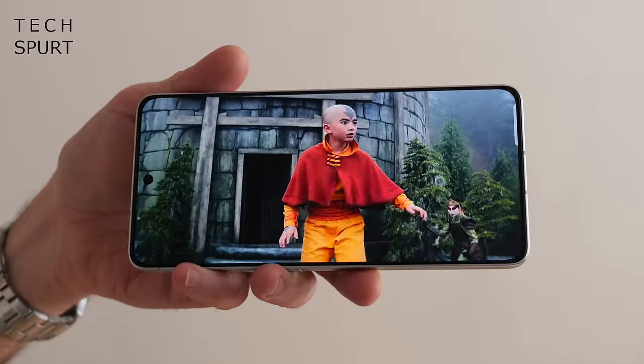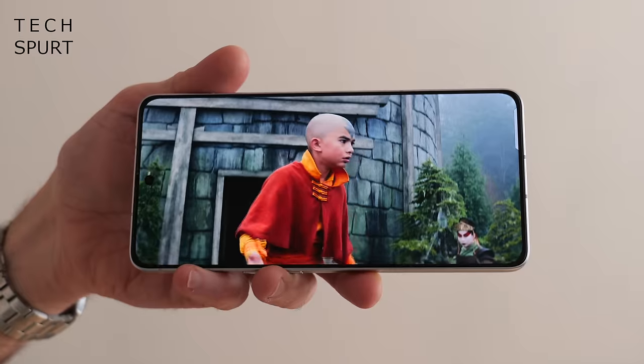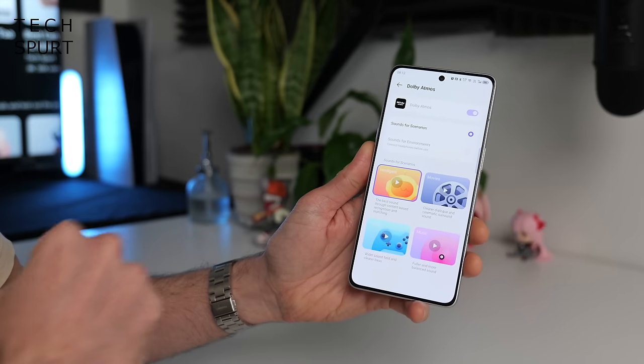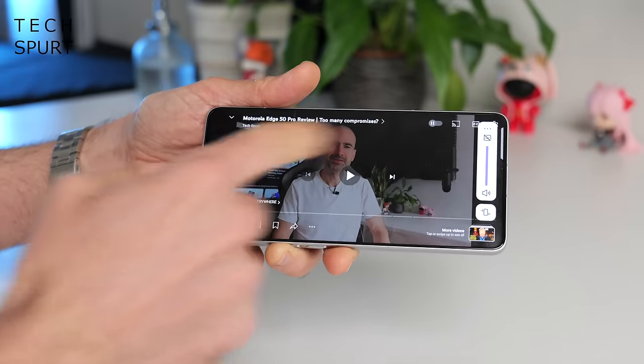And also a pretty decent set of stereo speakers slapped on the Tecno Camon 30 Premier 5G. Complete with a tasty bit of Dolby Atmos support, of course. Let's just do a quick demonstration with that volume maxed out.